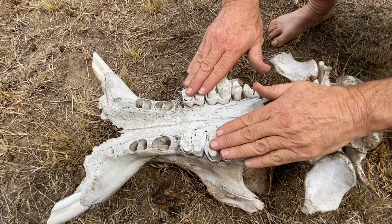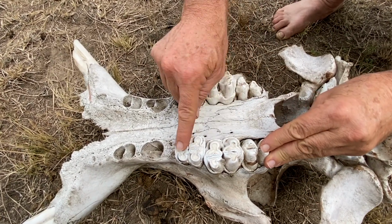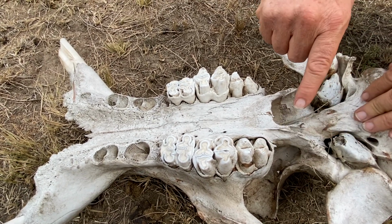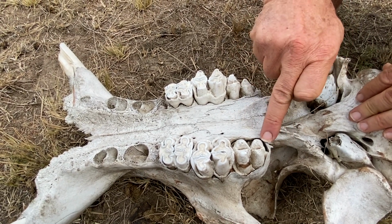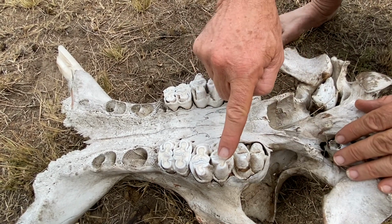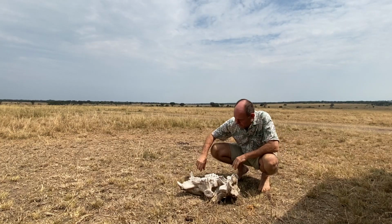These big teeth here are grinding teeth for grinding vegetation. So there's one clue for you right away. Another thing here is this back molar is not fully erupted. It's not fully emerged. So this was a young animal, whatever this animal was. Okay, let's have a look. Let's turn it over.